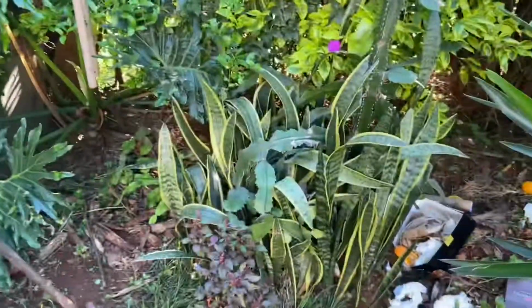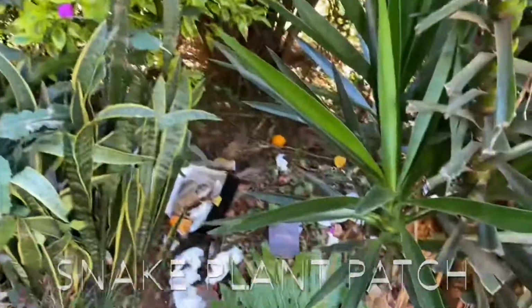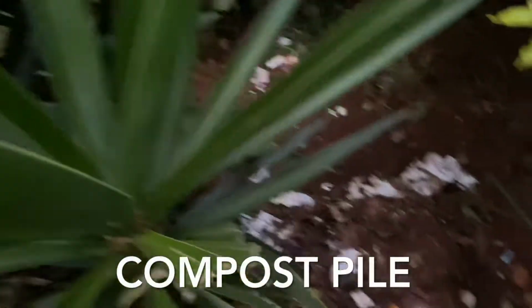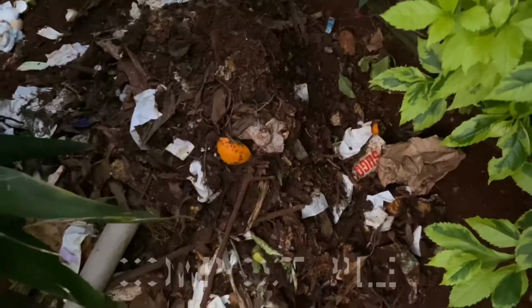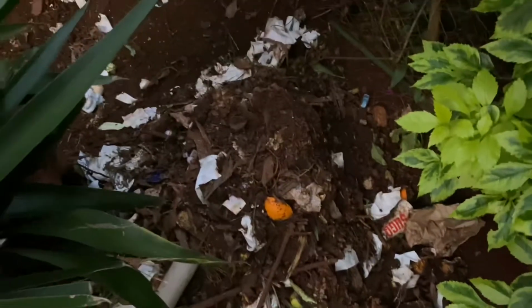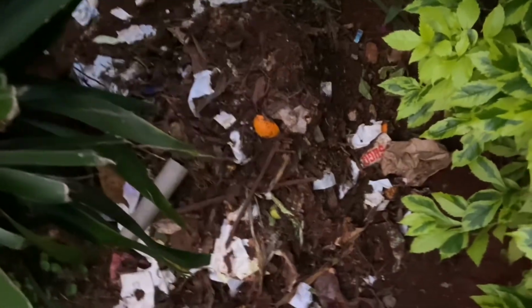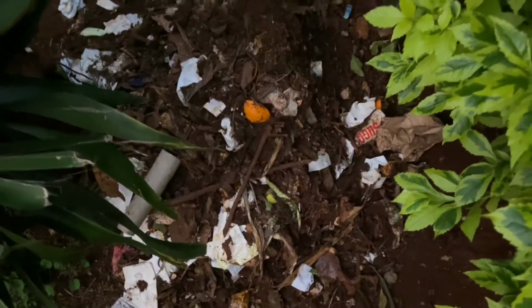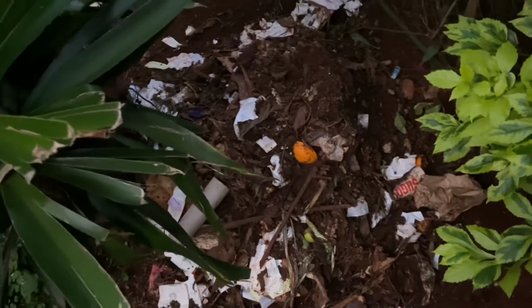And then of course we have a lot of snake plants here. We have our compost pile there. This is our compost pile here in the corner. A little bit messy of course, but that's because we keep adding to it, and it's a standard 3x3 feet of compost pile that we develop. We keep adding to it and keep extracting to add to our vegetable garden.